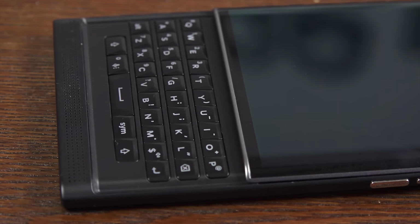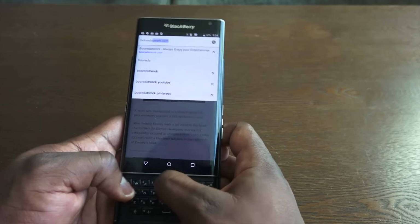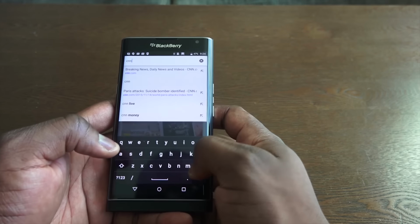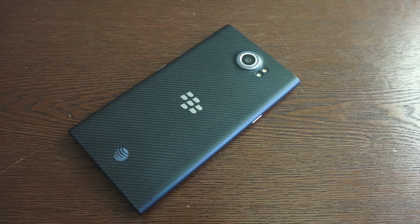Now at number 4, the BlackBerry Priv. BlackBerry came out late this year, even late overall, but they provided something that I was really impressed with. The Priv's performance, I love the slide out keyboard, the on-screen keyboard is great. BlackBerry software suite really integrates into Android very well, and they've done a very good job.